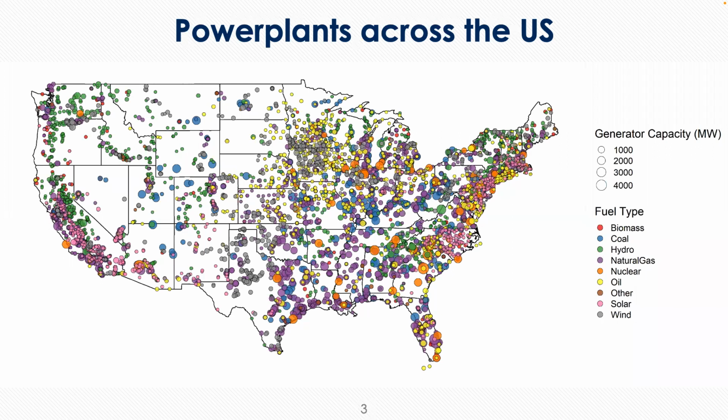Trends again: last time we were focused on our purple dots and our blue dots, which are your natural gas and your coal power. Today, we'll be looking at orange, which is nuclear. One of the things you'll notice is that most of the nuclear plants are located more in the eastern half. There is one nuclear power plant in California.